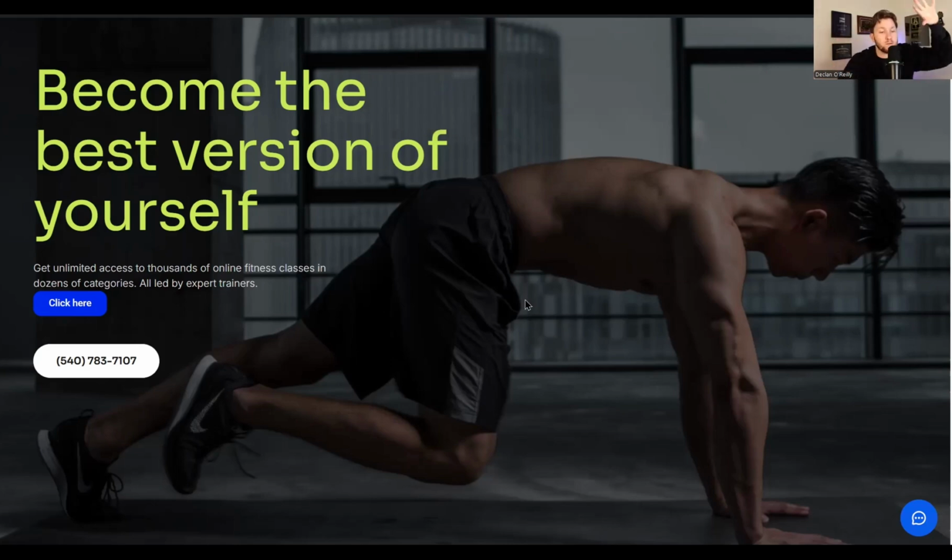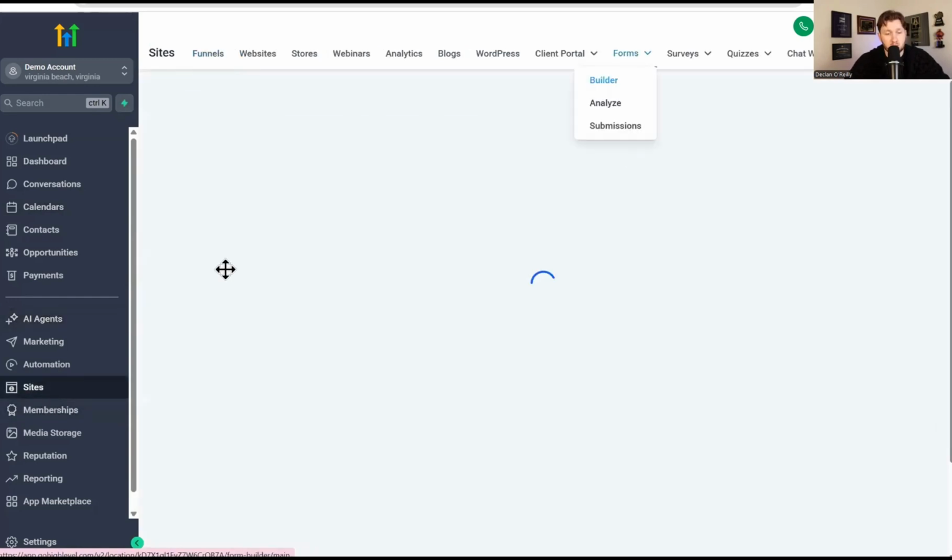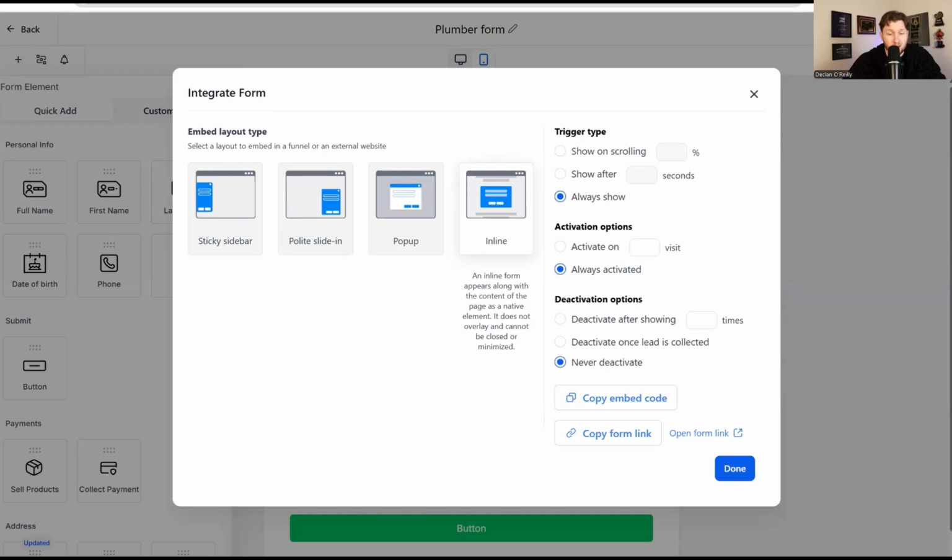Now I want to show you how to take a form and make sure that's on the page too. Because from there, we have basically all the elements of the smart website. So let me show you how to do that. We're going to come back to HighLevel. We're going to click sites. By the way, the form is already in here. We're going to click this right here. And then we click integrate. We're going to come right in here. We're going to pick any of these.